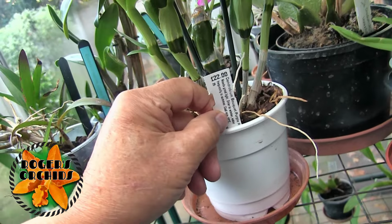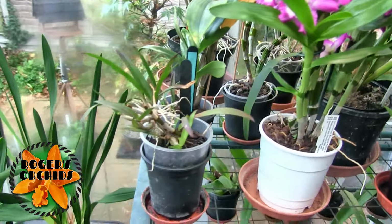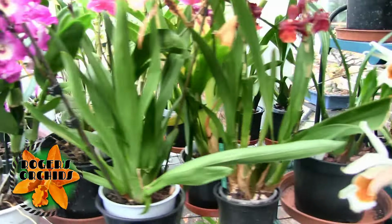Bouquet Purple Rain. Or bouquet, is that? There's a bucket and a bouquet joke there somewhere. That'll be way over people's heads.